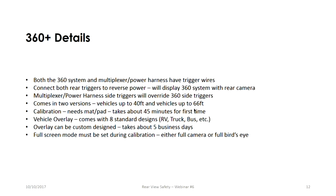We can even custom design a view though if you want. If you have a specific vehicle that's not in the standard designs, you can send us an image of that and we can build that into the software. It takes about 5 business days.